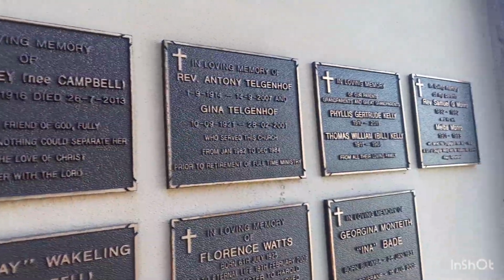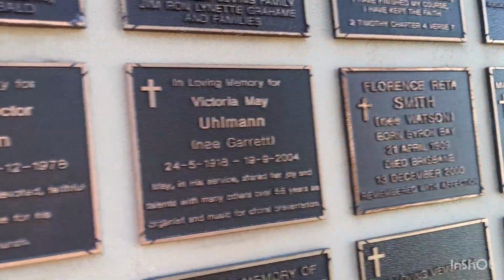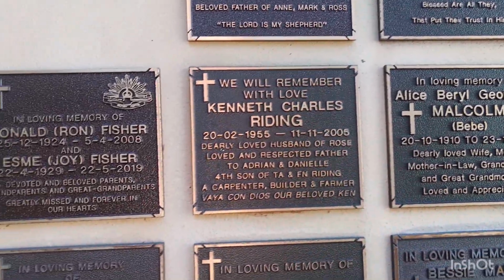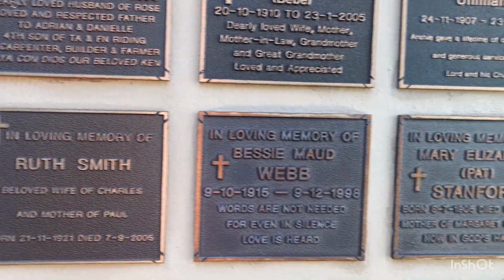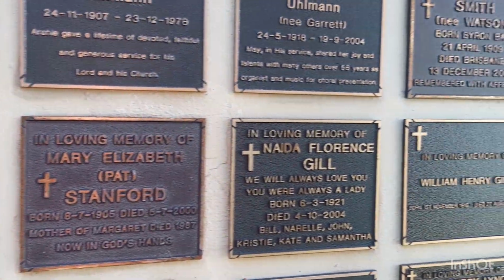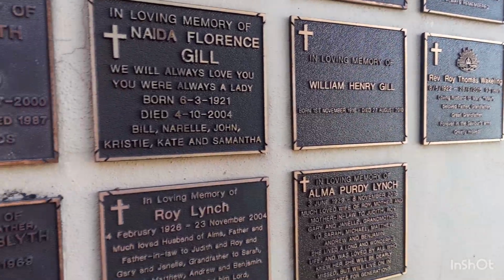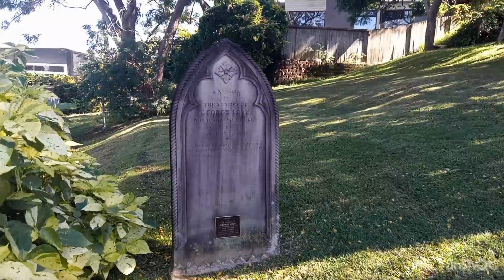With some more reverends. Archibald. Okay, so these are people that either work in the church or have some kind of connection to the church. And there's a grave here.